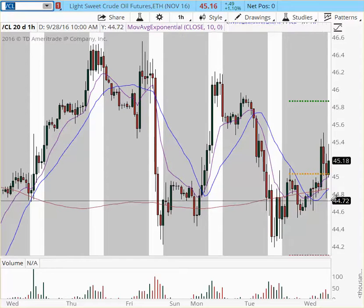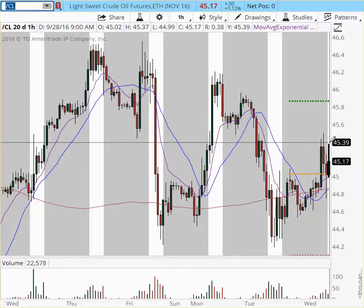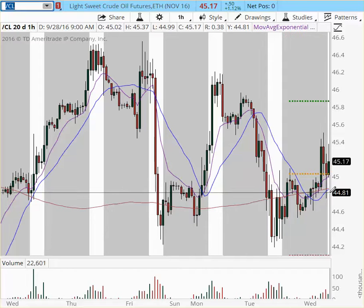You can see the swings that it has. So it formed a low at 44.75 in the last hour, and it has a high right now 45.38. So pretty large swings right here. So I would keep my hands off CL right now.